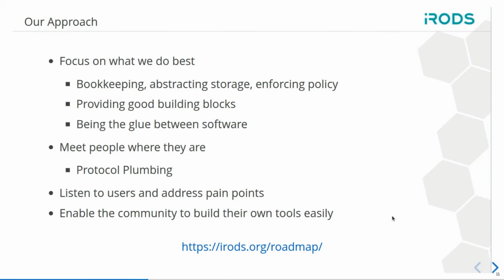So in the most recent years, we have been focused on, this is going back to the normal and boring goal, right? Making iRODS more predictable and normal to people. And so what we've decided to do is we want to focus on what we do best. That is bookkeeping, abstracting storage, and enforcing policy. iRODS is very good at doing these things, right? This is part of our core building blocks. And so we want to spend our time making that the best possible set of features and capabilities that we can. We also want to continue to make iRODS be the glue between software, right? In various different software, right? iRODS is infrastructure level software, and so it normally runs in the background or it's hidden away so people don't even know that they're talking to an iRODS system.